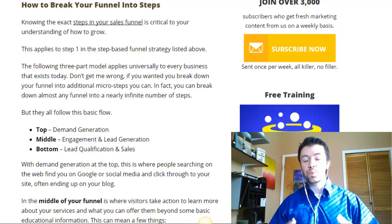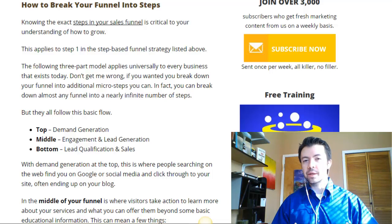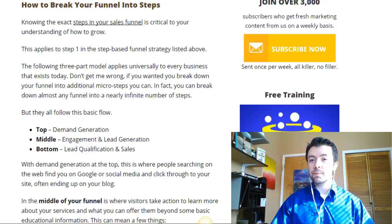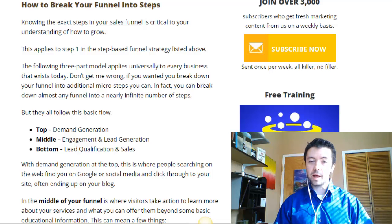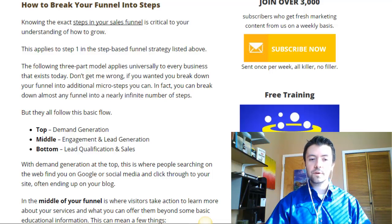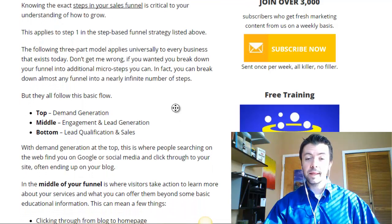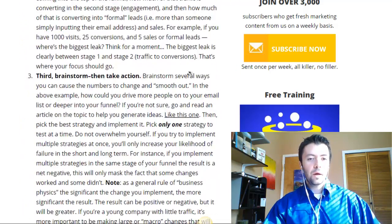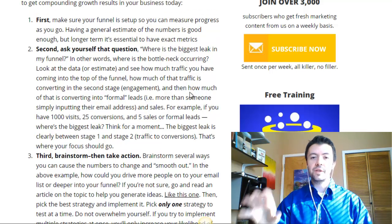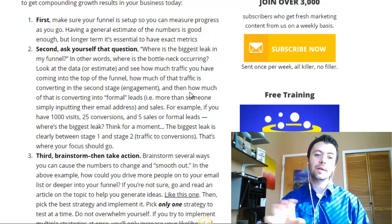And then the bottom is where people become active leads, right? This is where they actively request a consultation, more information. In the case of an e-commerce business where their initial purchase was less than $50, this might be coming back to the site to purchase a more profitable core offer, right? And of course, the bottom is where follow-up and that lead qualification actually occurs. So you want to make sure that you have at least a general sense of what the metrics are for each stage of your sales funnel before you go forward. And you want to make sure that you have that basic funnel set up.